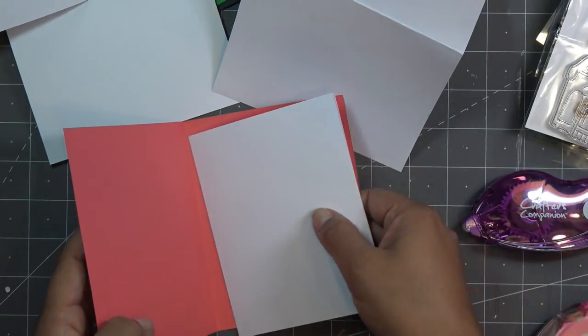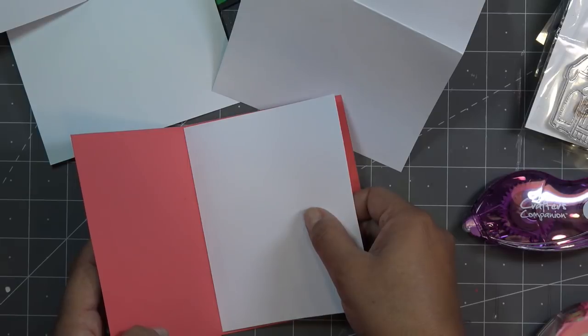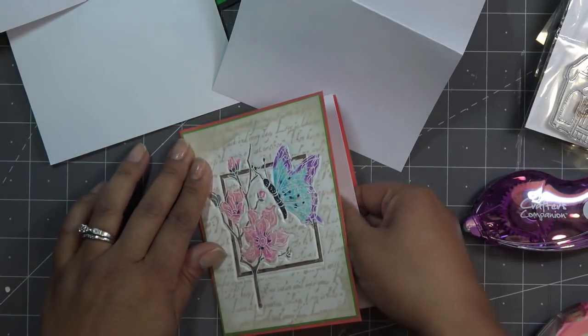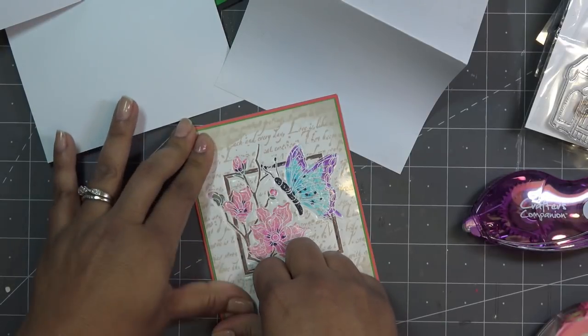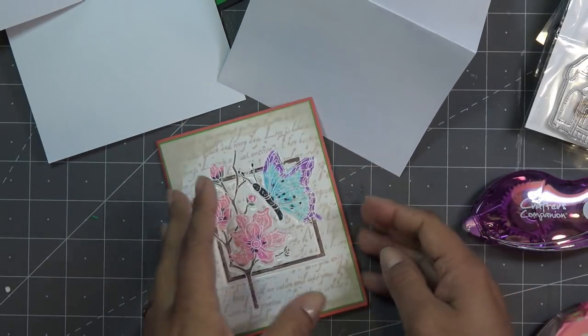So hopefully that was fun for you guys. I know a lot of people ask about sentiments inside cards, but you know what? This is a fun way to do it without having to do it that day. And then, you know, a lot of times too, we stamp inside the card and we're like, oh no, that's not what I wanted to do. So, and check this out.